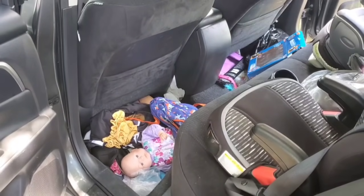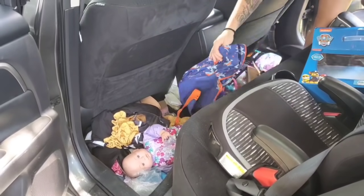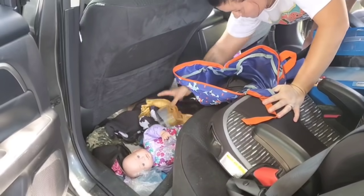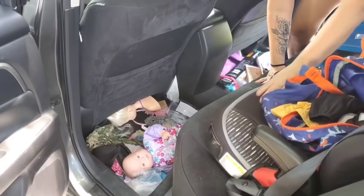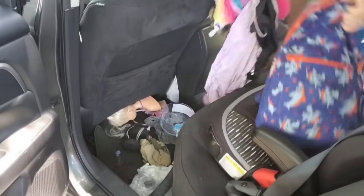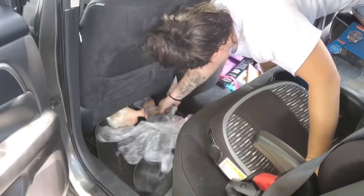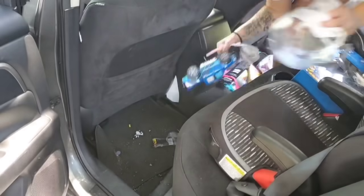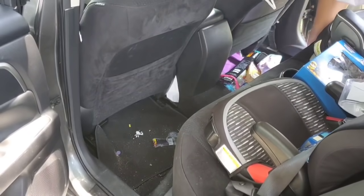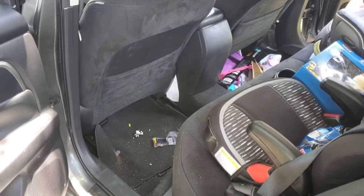So first thing I'm going to do is just gather up all the crap that's on the floorboard of my car. Oh my gosh, it's crazy how much stuff you can accumulate in your vehicle. We had like a whole week's worth of clothes in here and toys. It's crazy. But I'm just going to shove everything in these book bags, any clothes, any toys that need to go inside. I threw in the laundry basket that I usually bring out when I'm cleaning up my car. It just helps carry everything in together. And then I'm going to obviously throw all the trash away.